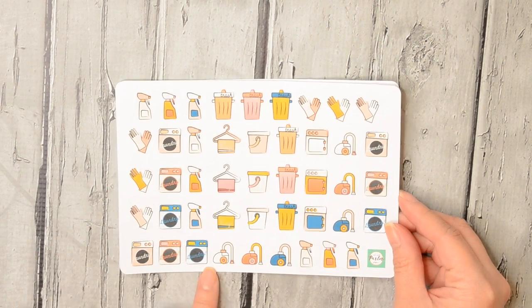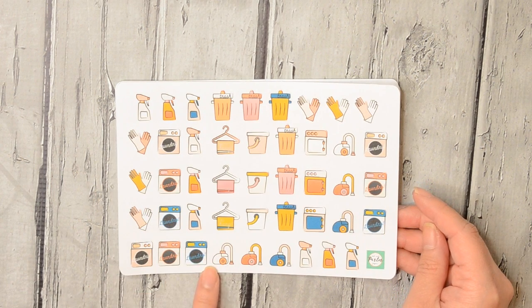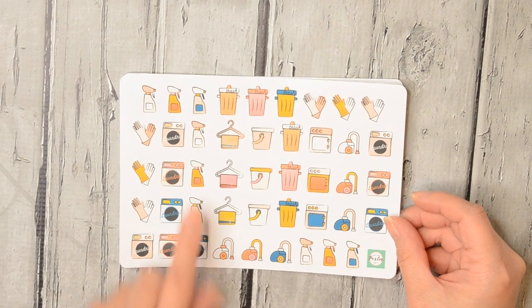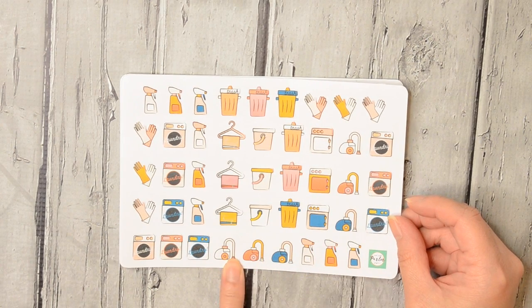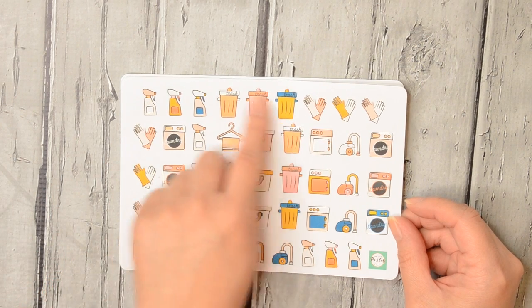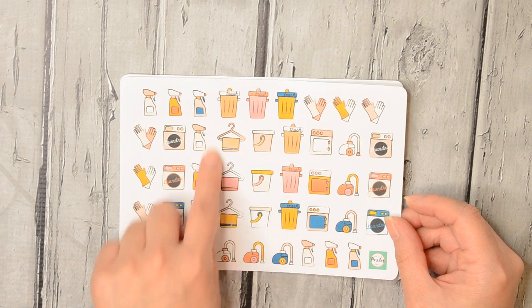I also listed some other stickers that you can use in any planner, and the first sheet is this one, and I absolutely love this. I think it's adorable. These are retro chore stickers or cleaning stickers. We have some laundry stickers here. And we have some of these little retro vacuums, as well as these spray bottles, some cleaning gloves, some trash can stickers to remind you when to take out the trash. These little hangers I think are adorable.